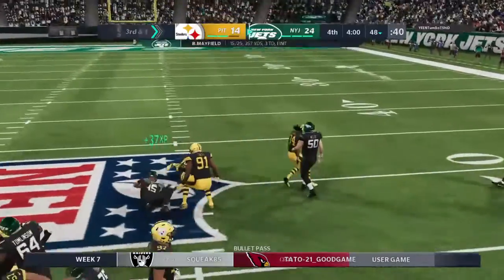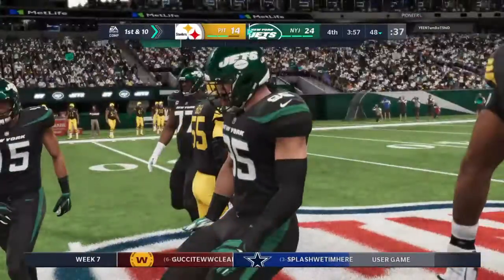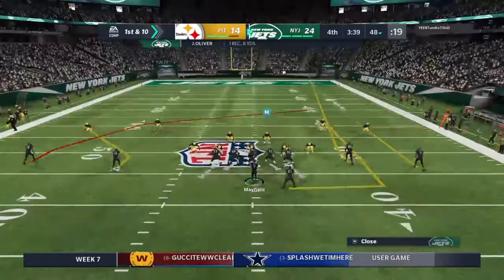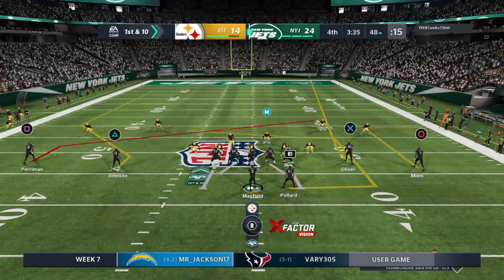And he's got his tight end, Oliver. And he's got a 1st down as he's up to the 48. The quick slant, good for 8 and a 1st at the 48-yard line.